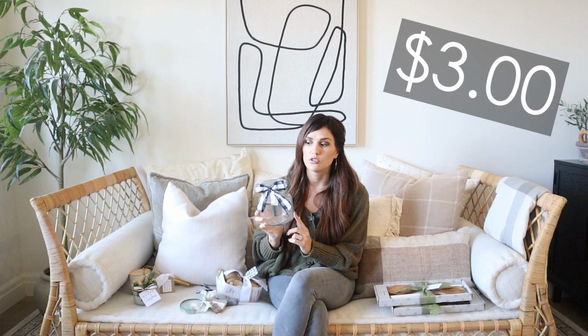Over here, a lot of times a homemade holiday treat is one of my favorite things to receive. And these cute jars, I still need to make my holiday treats to go in these. I was thinking of doing some ginger snaps with powdered sugar on them. This jar is around $3 at Walmart. I'll link these because I just ordered them online.